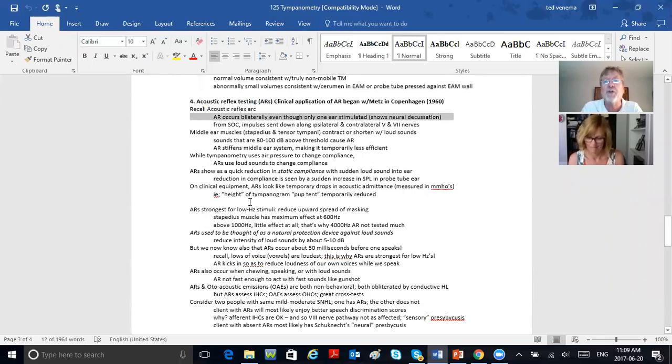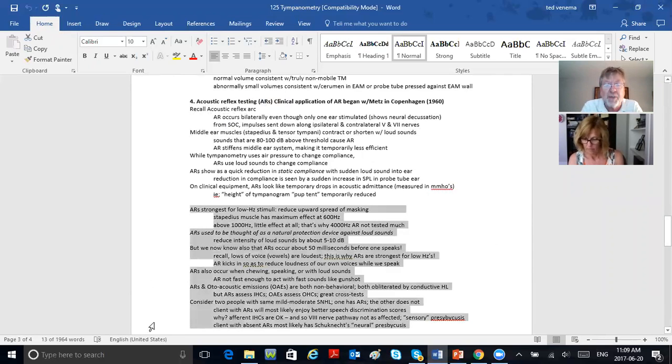But look at that. It occurs bilaterally, even though only one ear got stimulated by the loud sound. SOC, that's just the superior olivary complex in your brainstem. Here are your middle ear muscles, stapedius and tensor tympani. We've discussed that already. So when you read this, you'll go, oh yeah, that's just summarizing. So just read that. This is just for interest's sake.